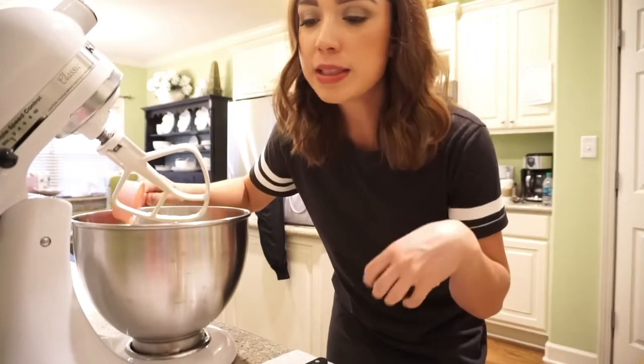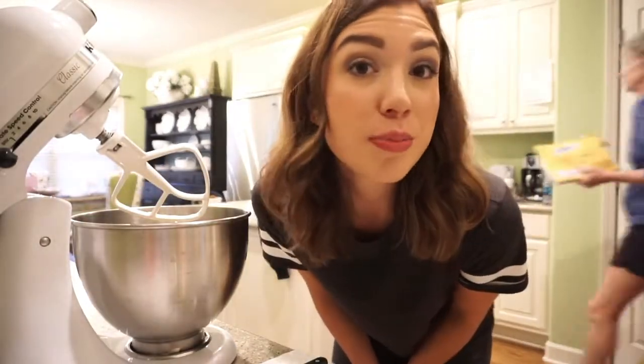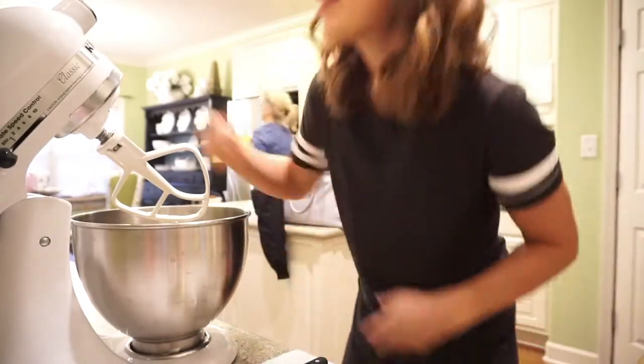Applesauce helps keep it moist. It's a really good replacement for butter as well as coconut oil. So I think the combination is going to be really good. Okay, now it says to mix for 1 minute. So we're going to do that.